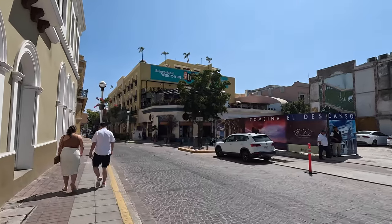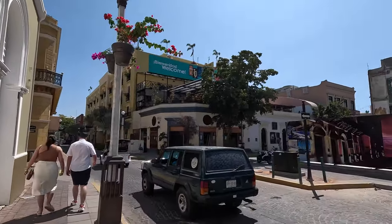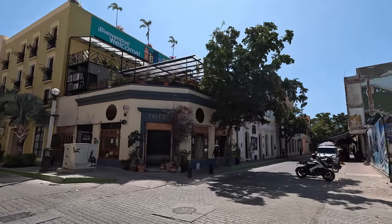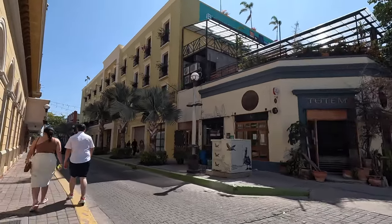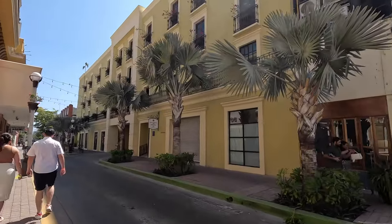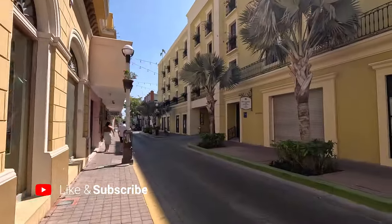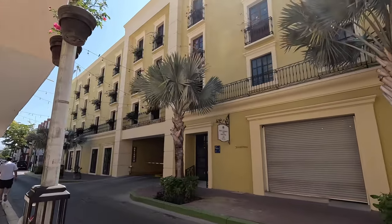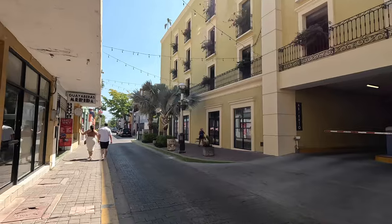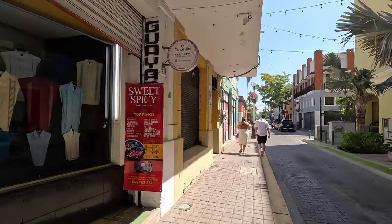I did really well for time. Getting around is not hard. You definitely see a lot of people out walking, and there's a reason. By the way, beautiful rooftop terrace right there. This is the police department over here. Sweet and spicy gummy and candy.